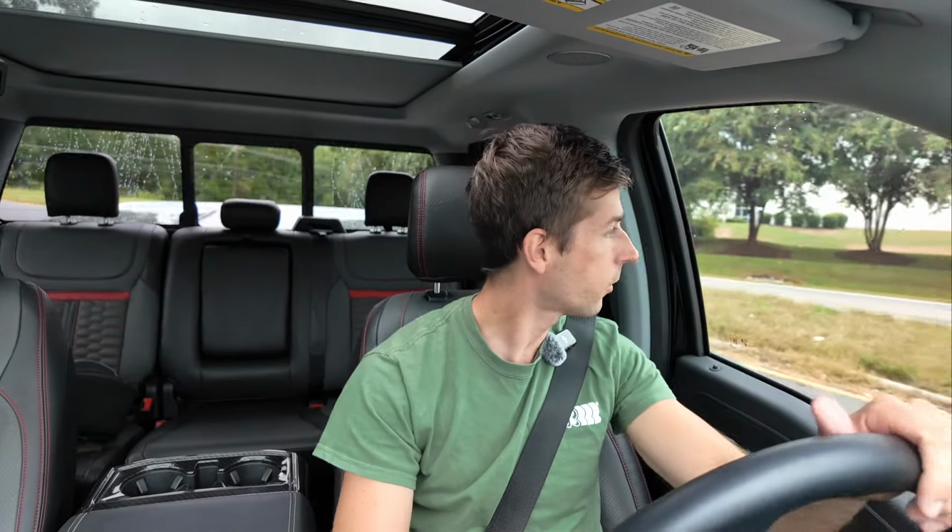We do have some inclement weather today, so let's put the driving mode into the slippery there, so that way we can get some of the four-wheel drive settings to help us out here. And we'll give it a small acceleration. Here we go.